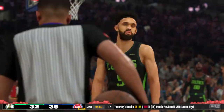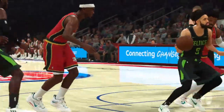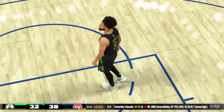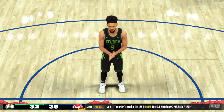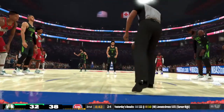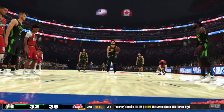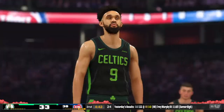It's going to be on Malik Beasley. Good job to take it right at him. This is his 3rd trip to the free throw line in the game. For the Celtics, White. Derek White, 2 shots. And that one falls for White.